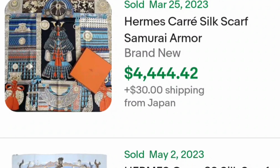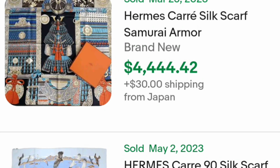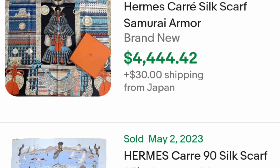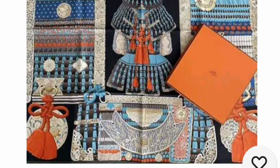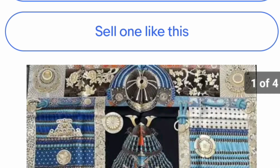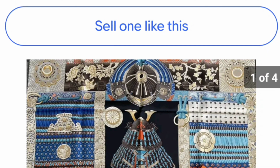Wow, look at this samurai armor one, $4,444.42 plus $30 shipping from Japan. Let's try to get a closer look at that one. That's the bottom of it. And there is the top of that scarf. Lots of detail.